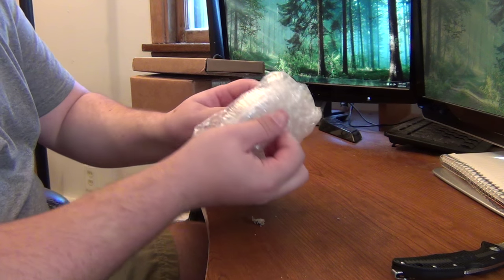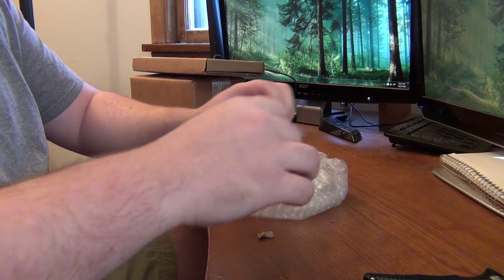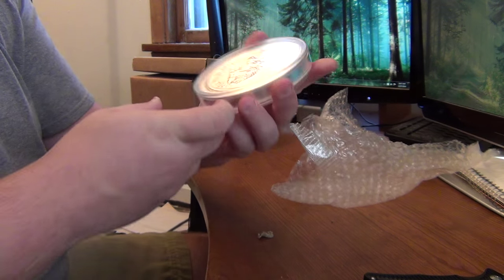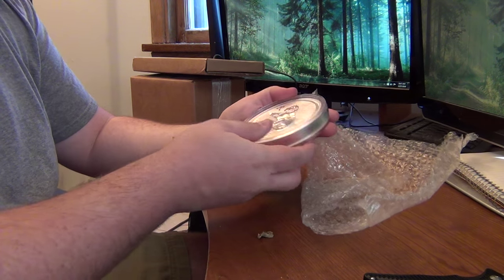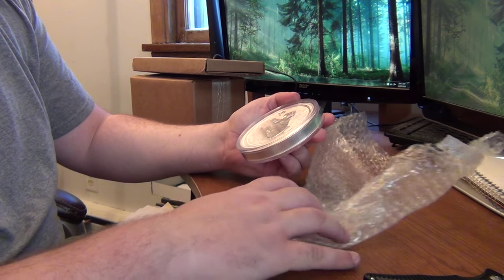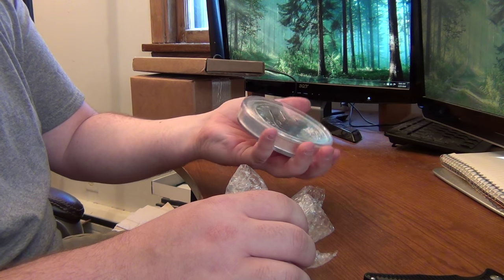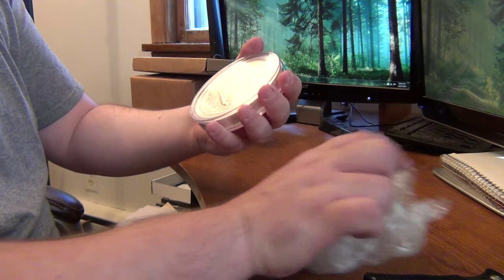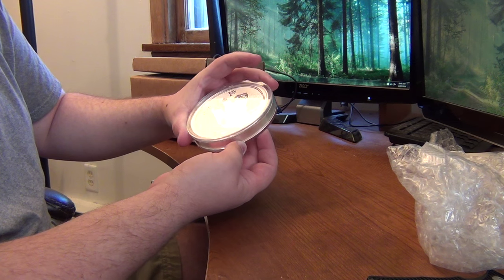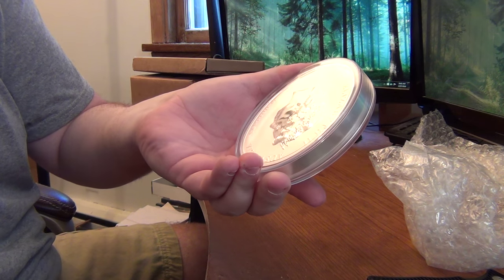That's it for the box. And inside we have the Year of the Tiger kilo, which was just reminted and re-released. I got this from JM Bullion. I've noticed the price since then has jumped up by over $100, so I'm glad I got it when I did. It kind of rattles in there, though. I've never encountered that with a kilo coin before. They've all been in there tight, but the coin is in good condition, no marks, nothing, so that's good.